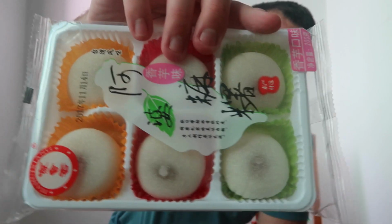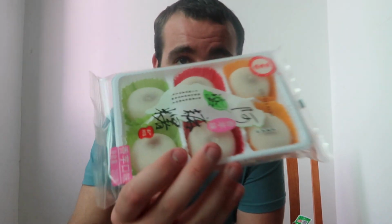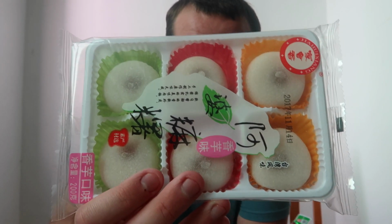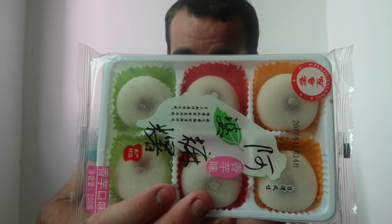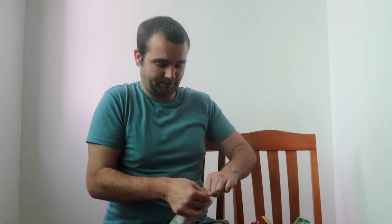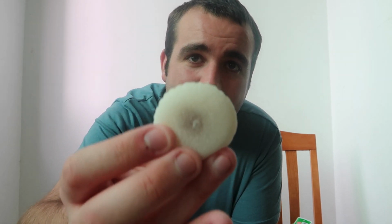Actually, I think I've had one of these before. They're actually not too bad. Quite like these ones. But once again, I think they usually put something inside the rice cake, so it does depend largely on what's inside more than what's on the outside with this kind of food. So there you go, there's some sticky rice cake.